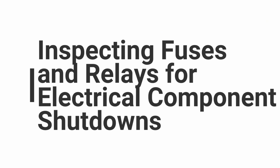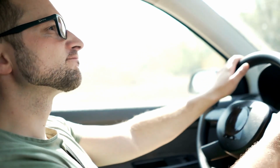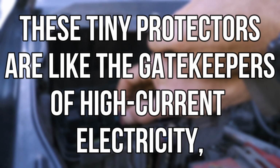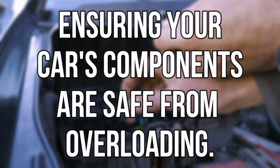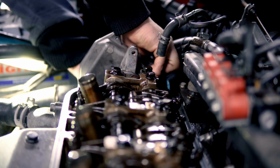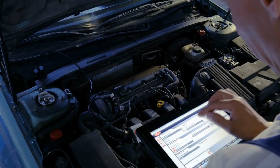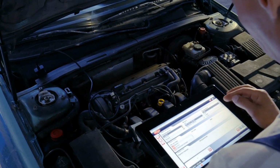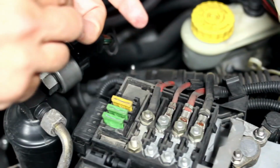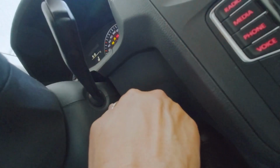Inspecting fuses and relays for electrical component shutdowns. Let's not forget the electrical guardians of your car, the fuses and relays. These tiny protectors are like the gatekeepers of high-current electricity, ensuring your car's components are safe from overloading. A blown fuse or misbehaving relay can lead to an abrupt shutdown of critical electrical systems, bringing your engine to a standstill. Grab your car's manual to locate the fuse and relay boxes. Once found, inspect them for any blown fuses or signs of damage. If you find a culprit, replace it with the appropriate fuse or relay, and you might just resurrect those electrical wonders.